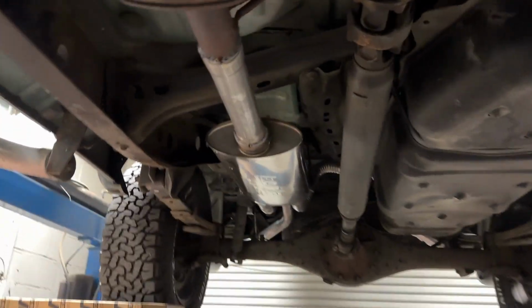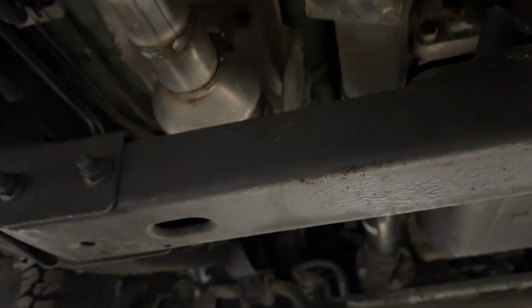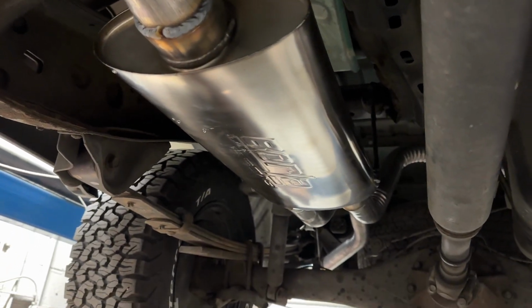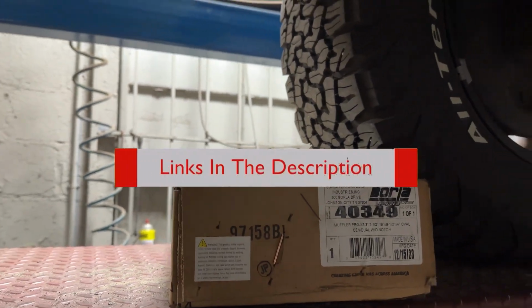As you guys can see, there's a cat right there. There's a second cat right there. Then it winds into a single, and then there's a resonator there. Then we put a Borla ProXS on it right there. Single in, dual out. Part number 40349. Then two tailpipes out the back on each side, one on this side, one on this side, into 3.5 inch by 18 rolled tips.